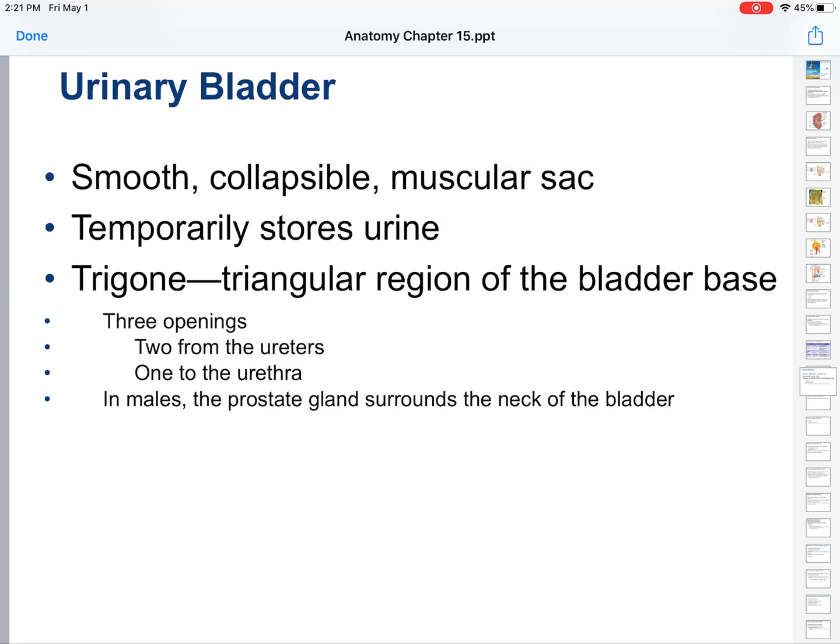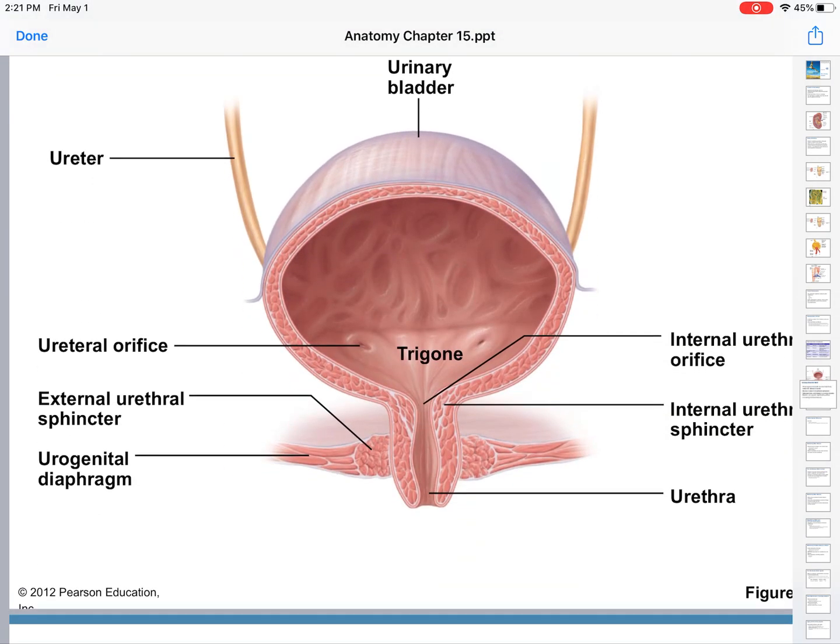In males, the prostate gland surrounds the neck of the bladder. So here you see a little space between the bottom of the bladder and the wall of muscle called the external urethral sphincter. That little space in males would be where you would find the prostate.